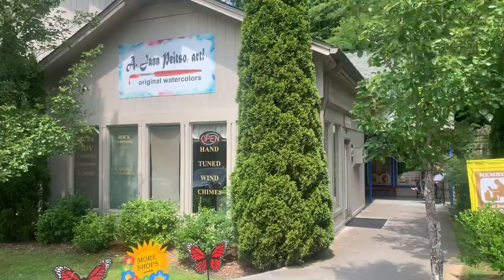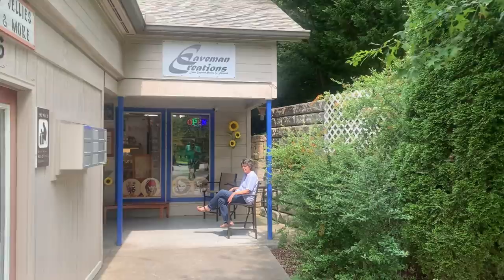We're at the last section. This is the one all the way to the left, so you pull in the main entrance. We're first greeted with a Jan Piesto art, possibly. Original watercolors. Right in front of you, you have Caveman Creations.